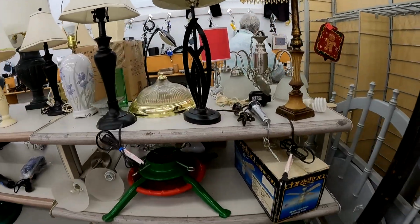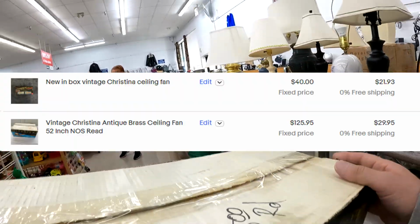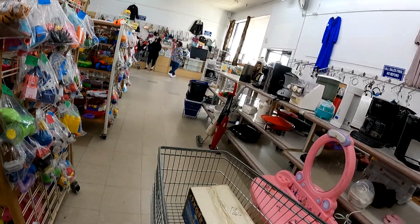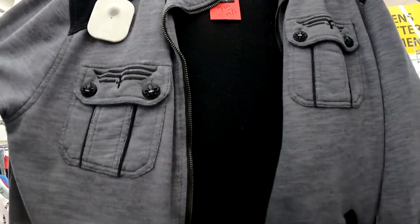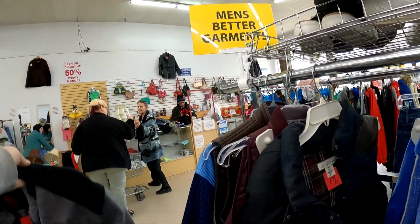Into the next thrift store we go. I find this Christina fan here for only $5. And here's a couple comps from Terapeak. There are no actives and there are no recent solds. This Rock Revival here for $7 is an immediate pickup. It's hard to find comps since it's not a denim or jean jacket.